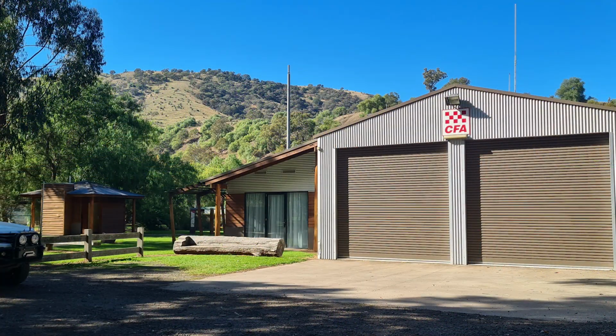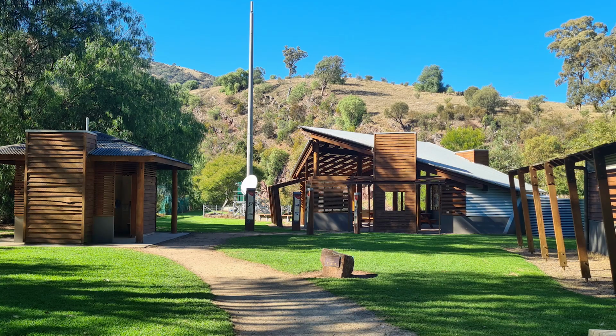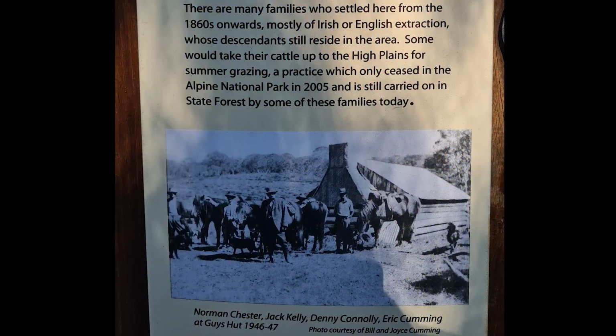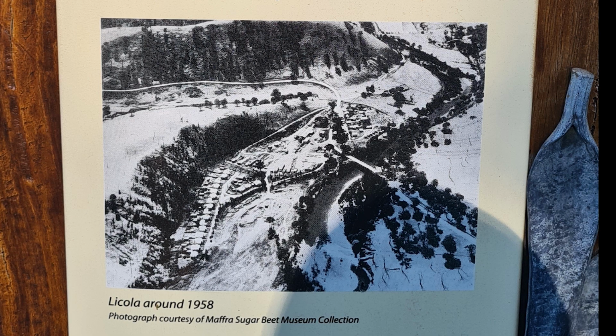Behind this CFA building is some public toilets and a fantastic public barbecue area with a bit of signage and history on the local area. Here's a picture of Licola in 1958.